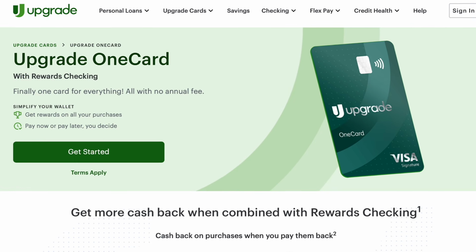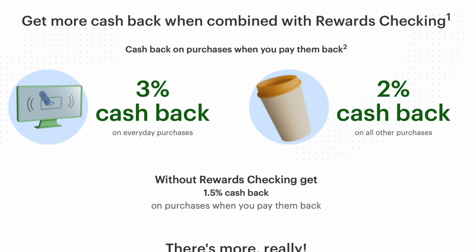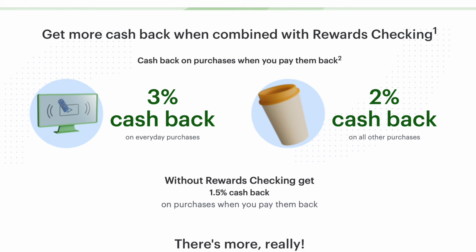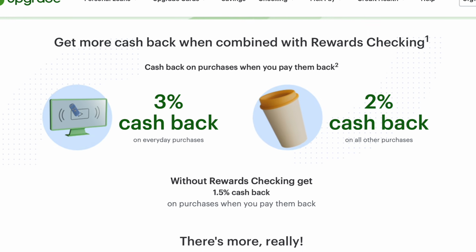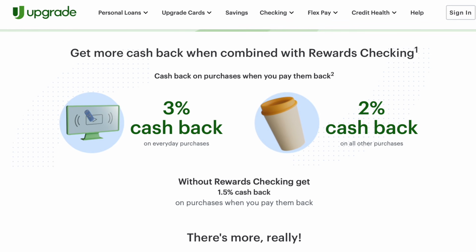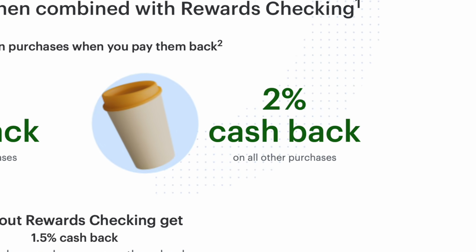But when it comes to their Upgrade 1 card, that card is going to give you 1.5% cash back as well. But if you have a rewards checking account with Upgrade, then they will upgrade you to 3% cash back on everyday purchases such as cable TV, streaming services, gas, convenience stores, food delivery services, restaurants, bars, etc. And if it's not in those categories, then you'll only be earning 2% cash back on every other purchase.